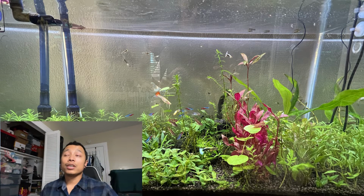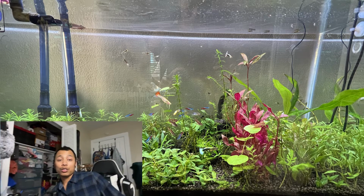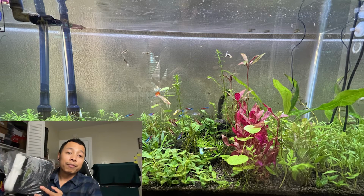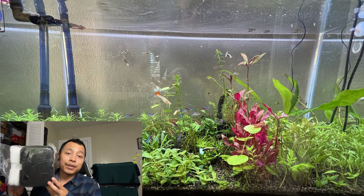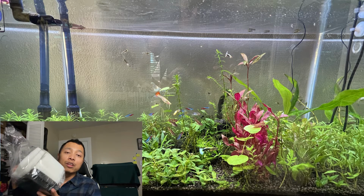What I did on day 3 was I cleaned up my canister filter. I took out the media from the canister filter, and I added this media that I bought from Amazon. It comes in a 12-pack. It's for my Pimplax Cascade 700 filter. It comes with 4 sponge filters and 12 flosses.